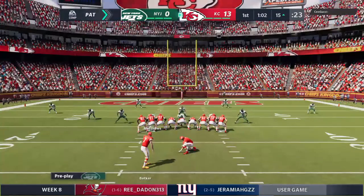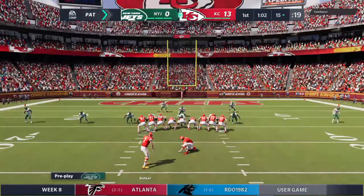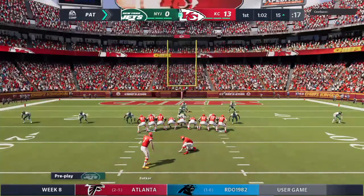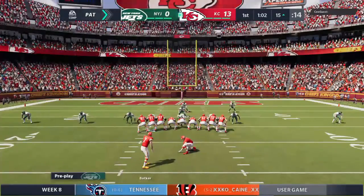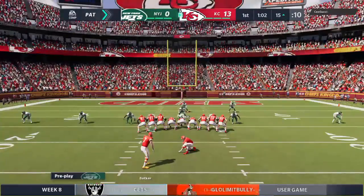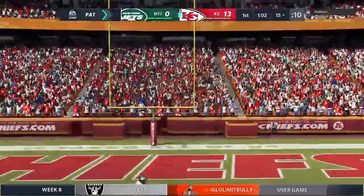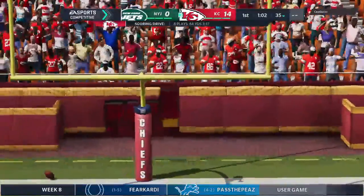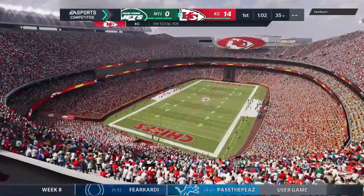Now on the other side, though, what's your psyche? You're really behind the 8-ball. You've got to make sure you just hang in there, survive the early storm, relax a little bit, and try to get back to your game plan. It's way too early for panic. And it's good to make it 14-0. Makes the score Chiefs 14, Jets nothing.